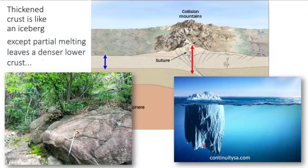So go back to our iceberg situation, and we say, well, what happens if you get this area down here that's extra dense rock? It's not going to want to hang around with the rest of the iceberg. It's going to want to drop off. And so when it drops off, then what's going to happen up here? This is going to pop up. So you can have this delayed effect called delamination, the dropping off of this denser stuff down below. And the lighter stuff at the top is going to pop up. And you get these delayed uplift episodes due to this delamination phenomenon.